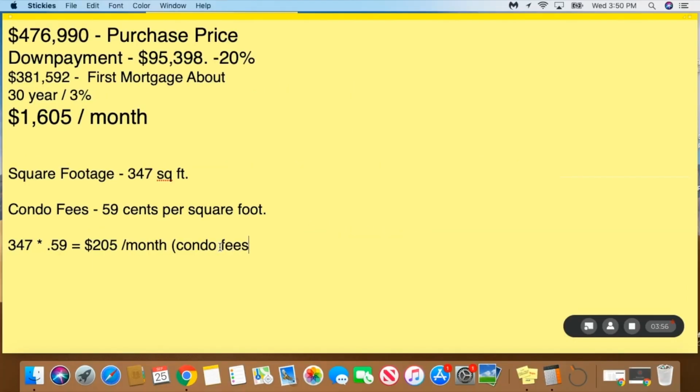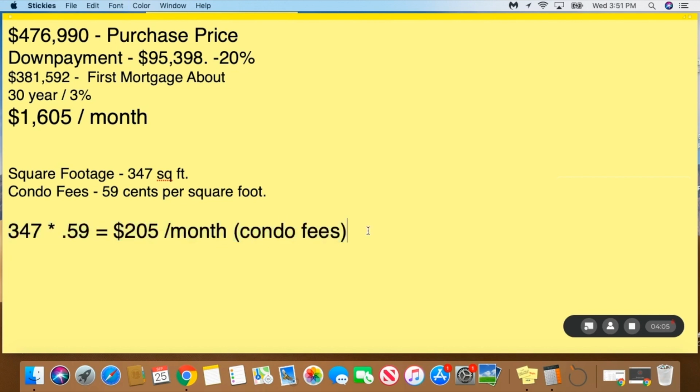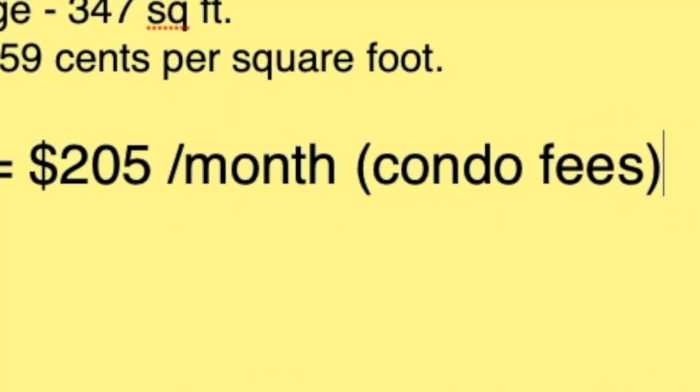Okay, there we go. So this is our next important figure, which we're going to enlarge right here so we can see what that is. Okay, so you've got $1,605 per month mortgage payment, and we have $205 per month condo fees.